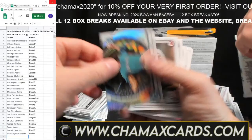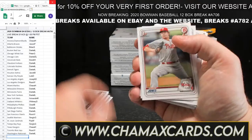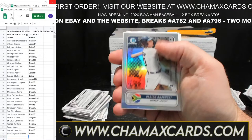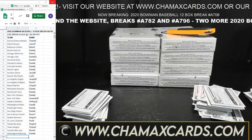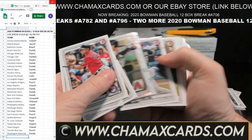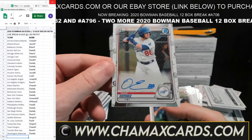Talent Pipeline for the Rays. Mike Trout, Man the Myth for the Angels. Bojarski for the Tigers. This one over here. Rutschman. Is that for the Orioles? And what do we have here? Omar Estevez of the Dodgers.